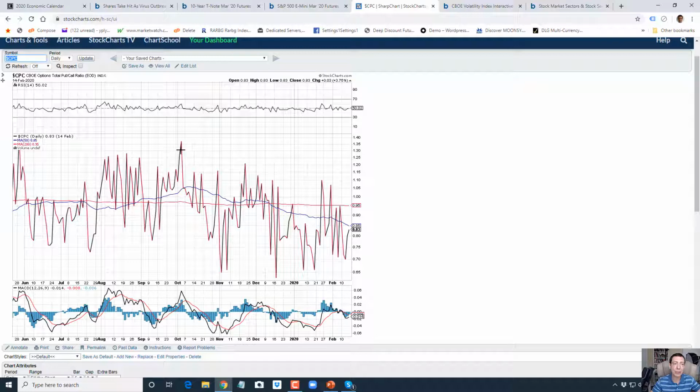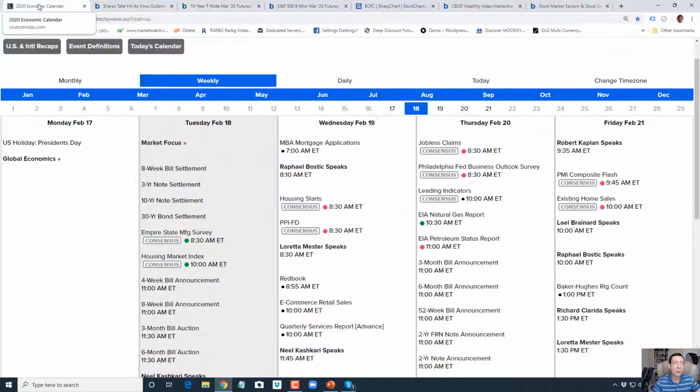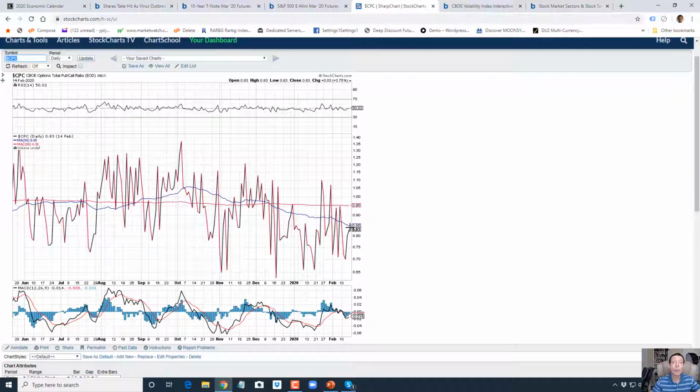The only time it's valid is when you see the number above 125 or below 70, or below 75 actually. If it's below 75, it's telling us that bulls are very bullish and greedy. The market's really greedy and complacent. If it's above 125, it's telling us bears are controlling the market and traders are getting scared. So if you're looking at the S&P 500 and the 10-year note and the global data and the overnight market data, this will give you a good idea of what to expect.